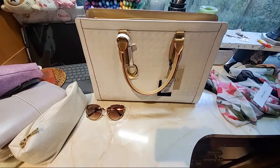Highly suggest y'all hitting up TJ Maxx for purses and stuff. That's normally where I get my stuff, that and Amazon. I'm taking all the tags off.